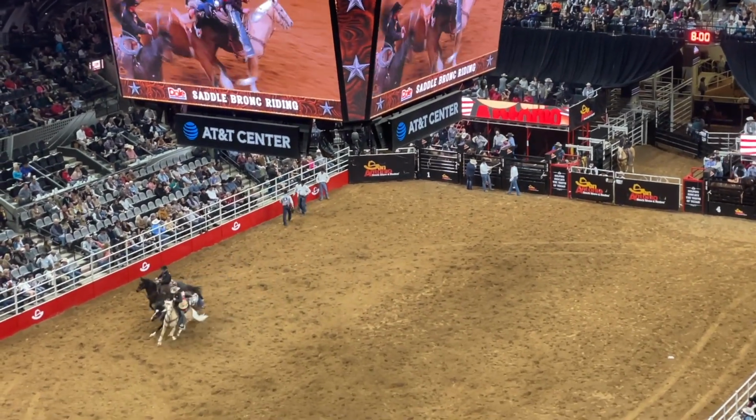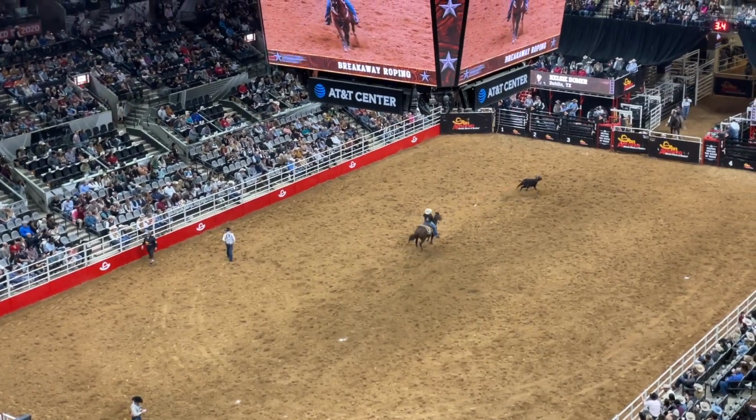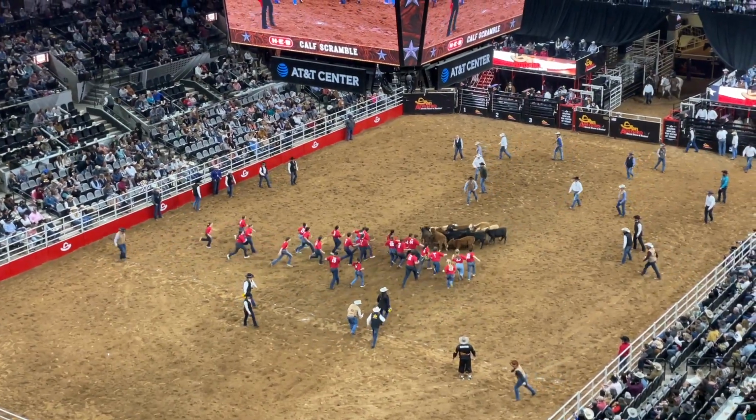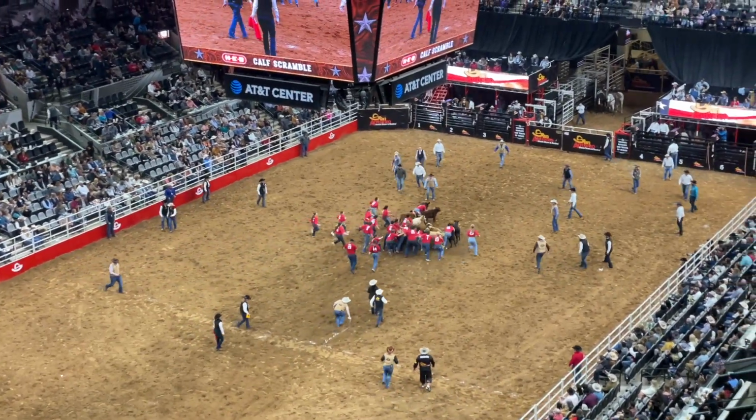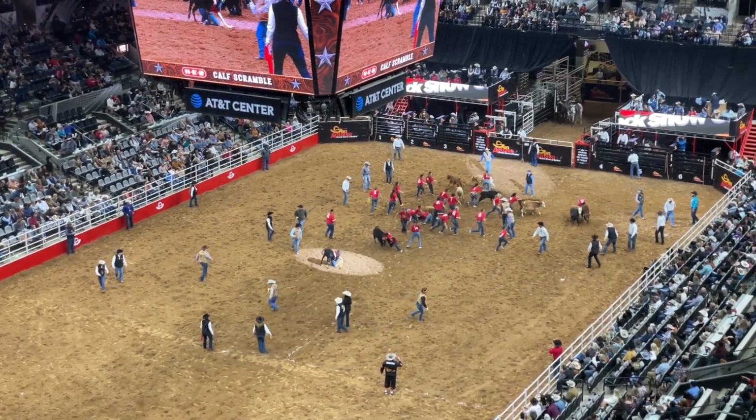You know, I grew up in Michigan, lived in Florida, lived in Atlanta. Rodeo is such a foreign concept to me, and I had a blast. You can see here, there are a bunch of teenagers trying to wrangle some cattle. It was just nonstop events.